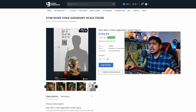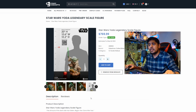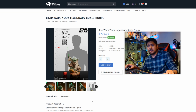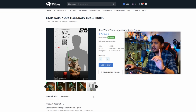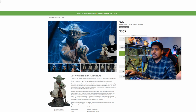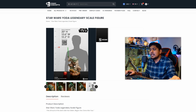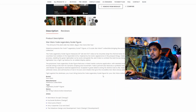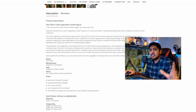Although it's half scale, it is still very small at only 20 inches high with his lightsaber. So you're looking at probably 13 inches high, just as high as a Hot Toys for $700 some. That's a bit weird. Now, we did see the other Legendary scale Yoda priced at $705. I think that would have been a better price. But they threw in some pretty little lights in his lightsaber and called it $90. I don't know what's going on there, but let's get into it. So it's going to be a half-scale figure, about 20 inches tall with lightsaber, 13.6 wide. Very small footprint on this guy.